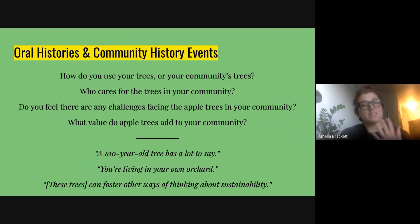So when we got to this reflective stage of the event, talking about what the value was and what they can offer, one person said that a 100-year-old tree has a lot to say. It was a really great way of capturing it. Another said that you're living in your own orchard. Really loved that. And then we got to talking about how, as another participant put it, these trees can foster other ways of thinking about sustainability, right? Ways that are maybe a little bit more integrated into urban and suburban life.